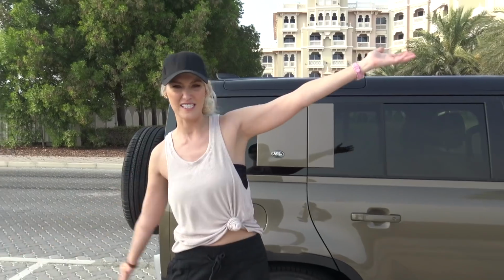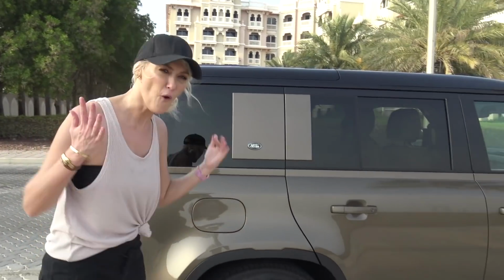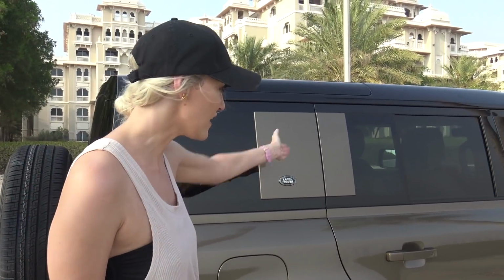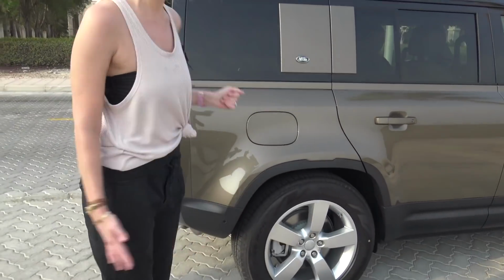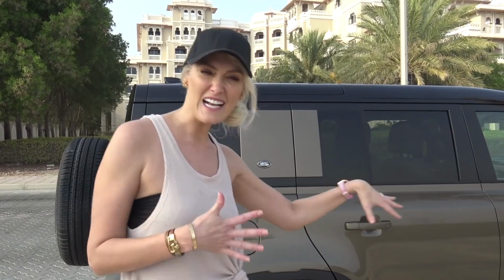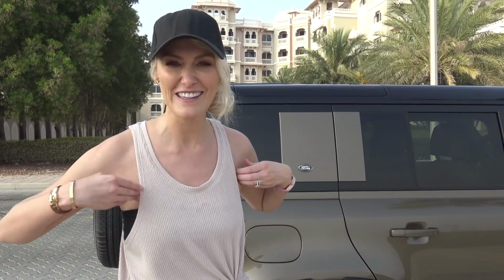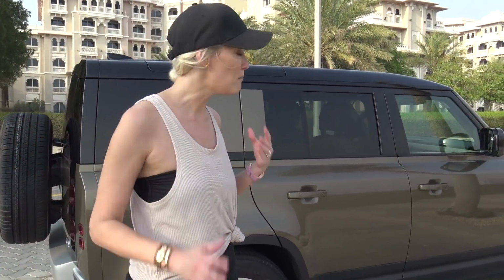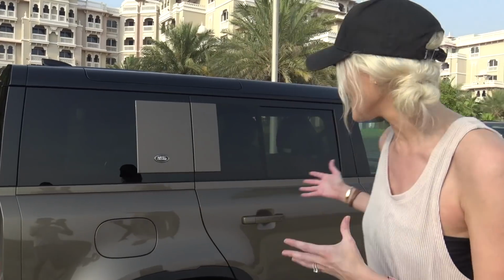What do you guys think of the design? They are going for a box. They got a square on the side and the car is basically an elongated square. Honestly, it's not to my exact taste. I much prefer the old classic look, the much boxier look of the 2016 Defender, but let me know what you think of this design.